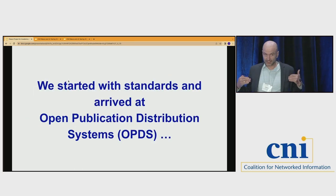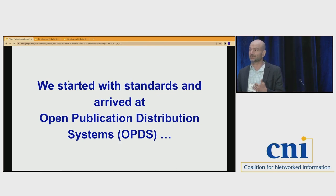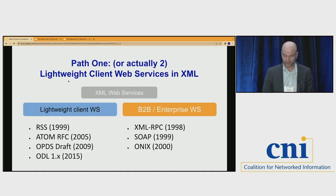So we tried to take a step back, and a lot of what I'm going to present is what we presented recently at Code4Lib, and it was based on some great research about the standards that underlie all of this metadata management and the development of the open web by Ben Armintor at Columbia University. So when we looked at these standards, we came back to the very standard that we were using already, called Open Publication Distribution System, or OPDS is the acronym we use.